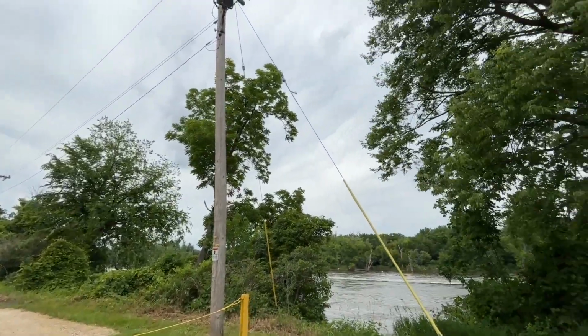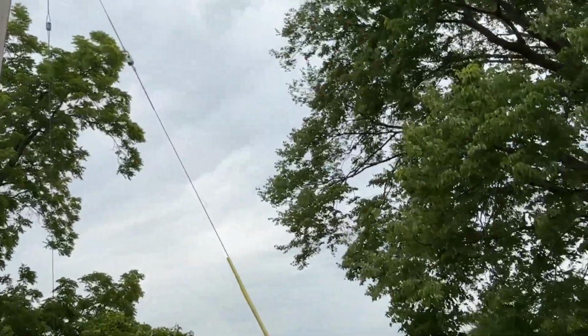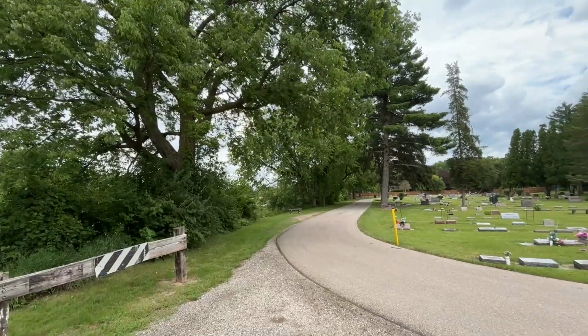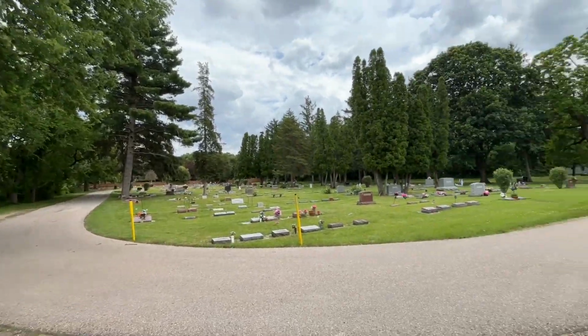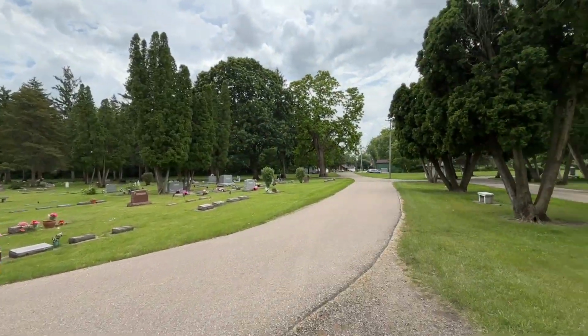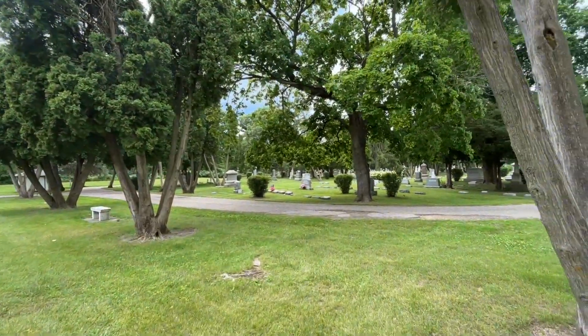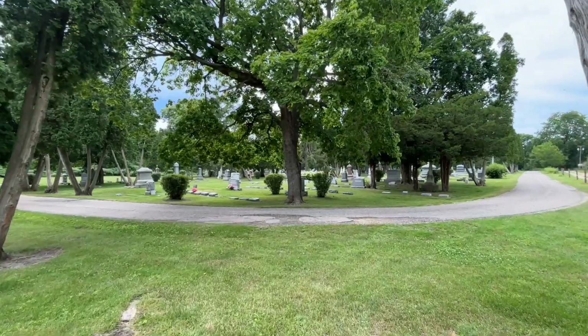Today we are in Rockton, Illinois, Rockton Township Cemetery, and the wildlife is out in full force. There are pelicans swooping overhead, there are cicadas in the background, and there are a lot of historic graves here. So we're going to walk around and take a look and see what we can see.